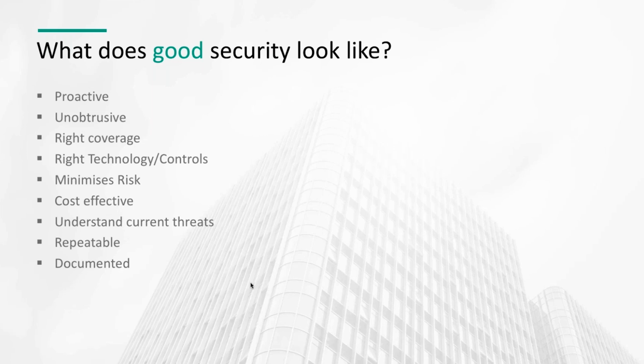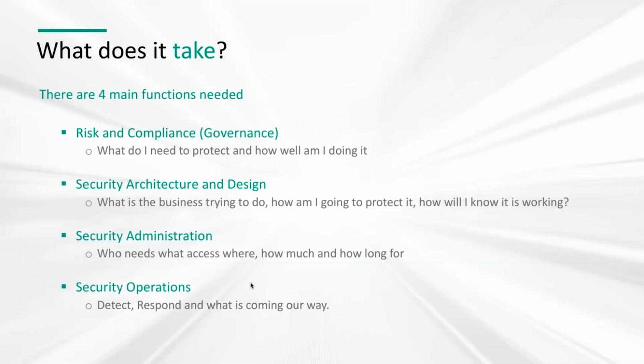So what does it take? When we look at what it takes to get good security, there are four main functions that have to happen in an organization. You need to have some sort of risk and compliance or governance function, to help you identify what you need to protect and how well you're doing it. You typically have some sort of security architecture and design component within an organization.